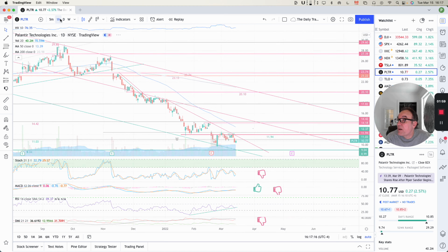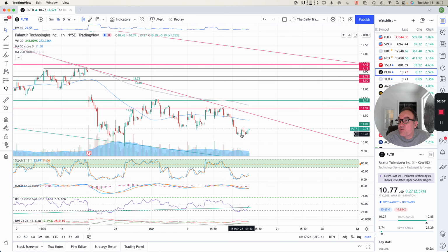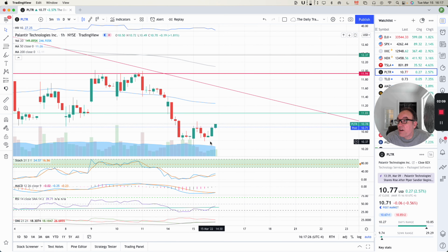Let's go see the 1 hour chart. Okay, so the first candle of the day was a green candle. Then the second one was a little bit special with a long wick here, long wick there. So the stock did not know exactly what it wanted to do. Then we came down pretty much to where we were this morning and started again and have 3 green candles for the end of the day.